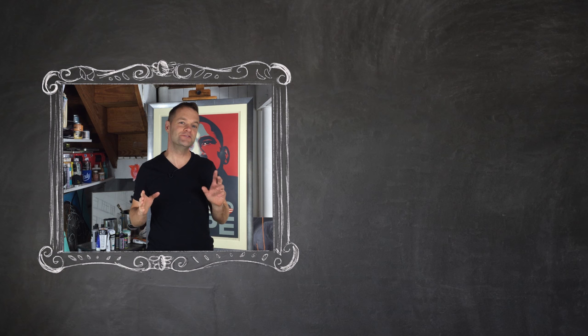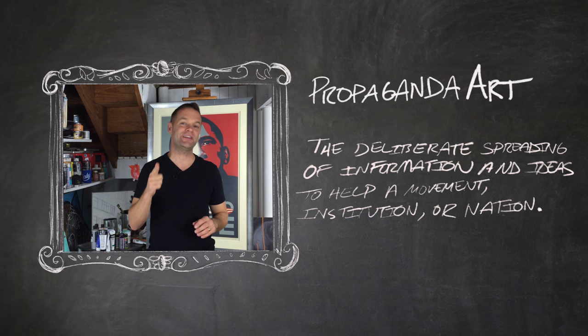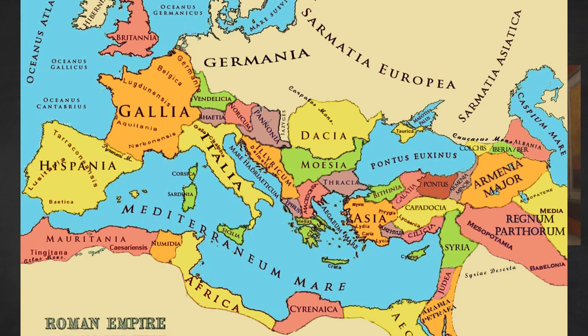Political posters are nothing more than propaganda art. Propaganda is simply the deliberate spreading of information and ideas to help a movement, institution, or nation. This idea goes way back to 192 AD in ancient Rome. Considering the scope and size of the Roman Empire, transmitting information was incredibly difficult.